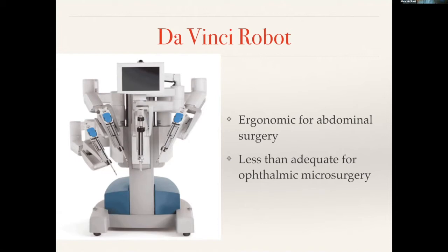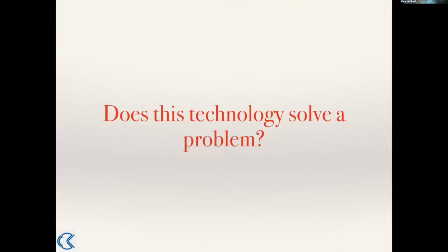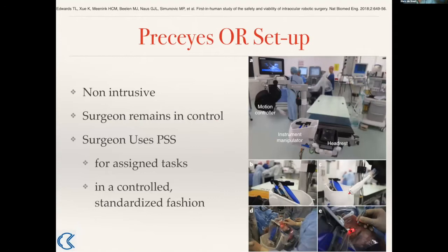So coming back to the questions that were asked: does this technology solve a problem, and in particular for ophthalmology? Well, there are several problems, one of which I've just indicated to you is the size of the device. What we need is something that is non-intrusive, which fits in existing ORs rather than having to build a new one. Something which, in my opinion, is important is where the surgeon remains in control and doesn't give everything over to a robotic system, so that we don't end up with a Boeing 737 MAX 8. You want something that the surgeon can use for assigned tasks in a controlled, standardized fashion where he essentially becomes better than what he's able to do today.